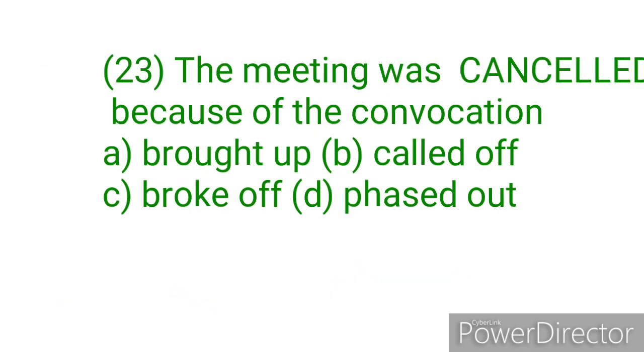Question 23. The meeting was cancelled because of the convocation. A. Brought up. B. Called off. C. Broke off. And D. Phased out. So we are looking for the word or words that is closest in meaning to the underlined word cancelled, or the capitalized word cancelled in this case. So let's consider the options.